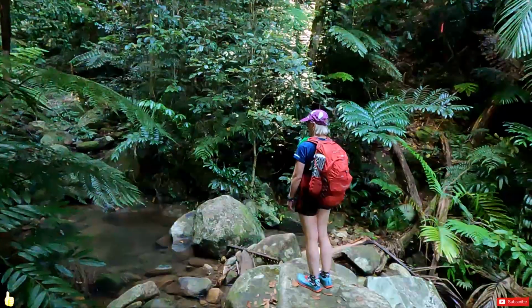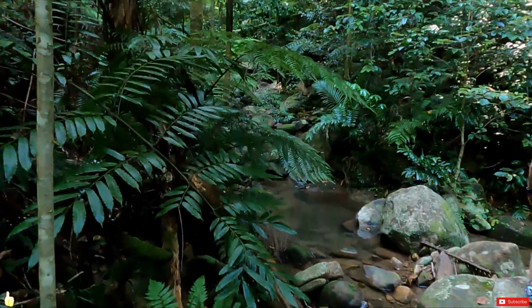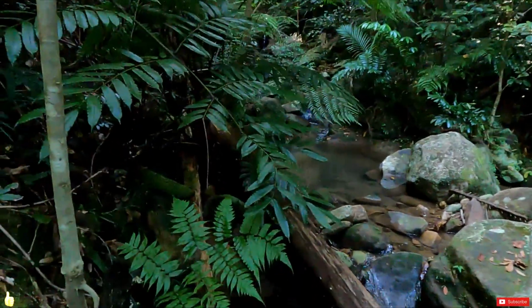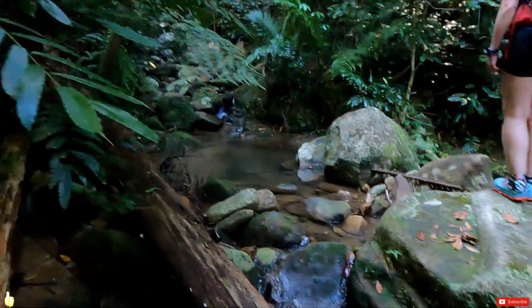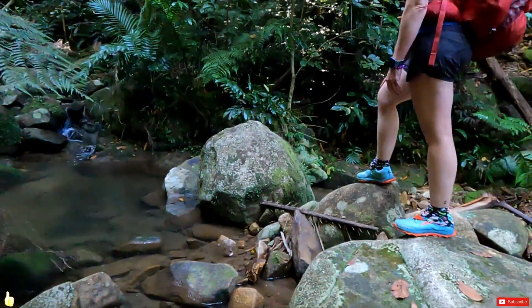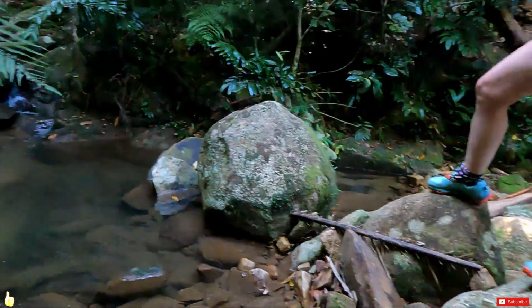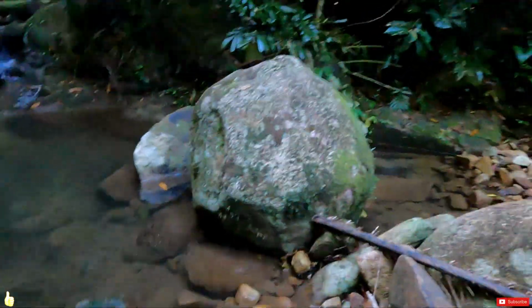Yeah, I'm on GoPro now. A nice little creek, this one, part of Cattle Creek. One of the tributaries to Cattle Creek. And it's a nice waypoint here. Oh yeah, good point. Good point. 2 points, 1 point.